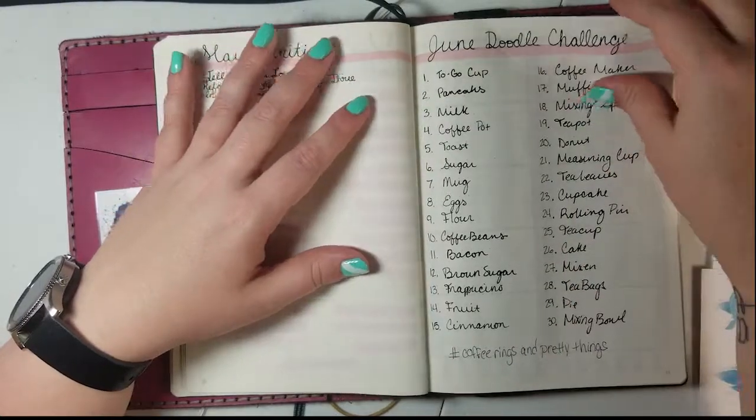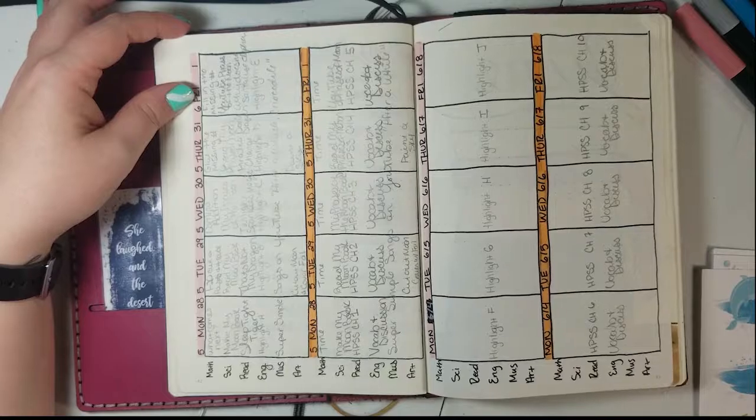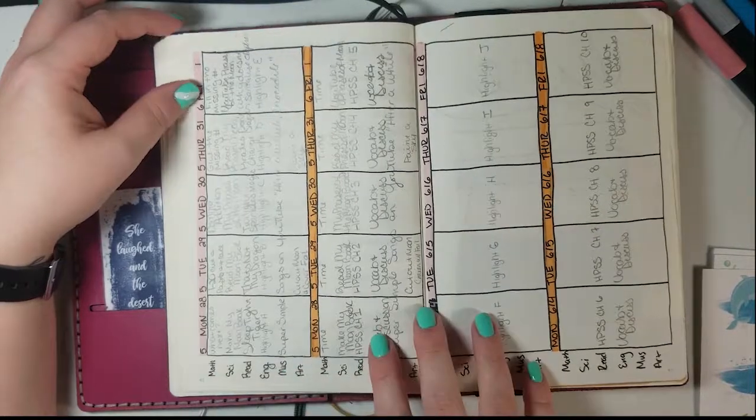This was when I was kind of figuring out the May doodle challenge, and then again when I was figuring out the June doodle challenge. This was homeschooling actually, and I really liked this layout. It worked really well for me.